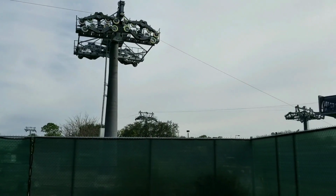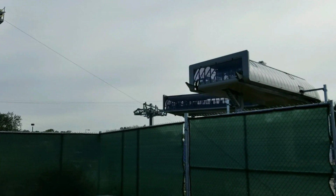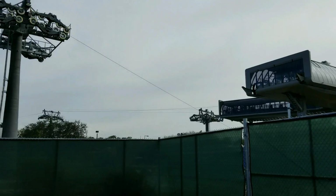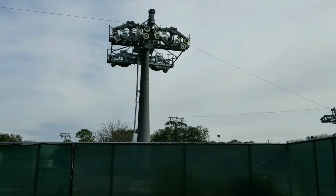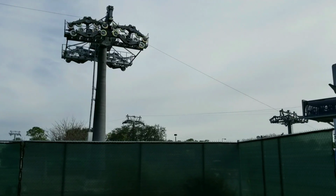And then once that is complete, they're going to start using cast members for initial test phases of running the gondolas back and forth. So we're definitely going to see some very cool progress coming up over the next month. So stay tuned for that. I'm pretty excited.